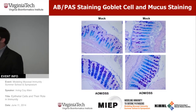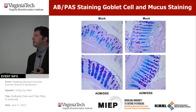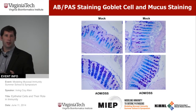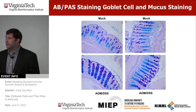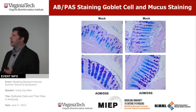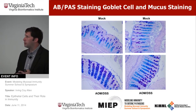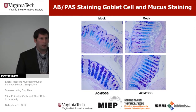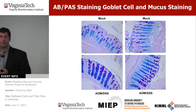Now, when we challenge these mice with pathogens, with DSS, which is shown here, that's dextran sulfate sodium, this is inducing colitis, we cause mucus hypersecretion, cause inflammation. And as part of this, you can see that the animals that were challenged with AOM, which is a tumor-inducing agent, and DSS, which have inflammatory bowel disease, basically, they produce more mucus. They have more goblet cell hyperplasia compared to our mock-treated mice, which are under control conditions.